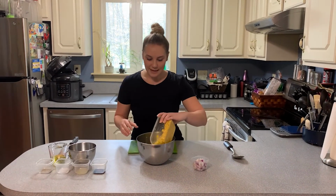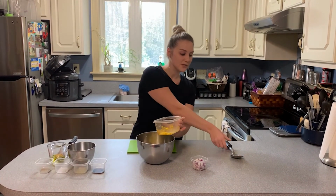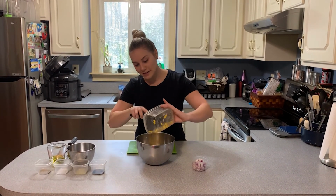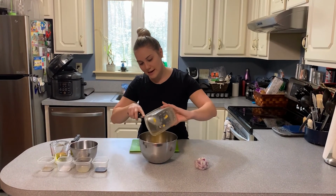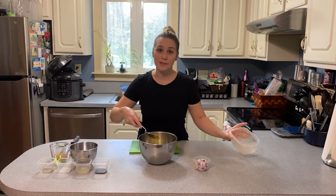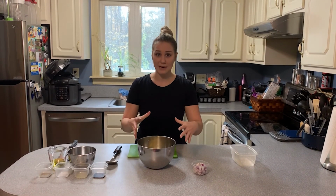Edamame is rich in fiber, and it's a good source of protein. So adding it to your meal can be a good way of getting an extra source of protein into your day. If you prefer not to rinse your corn, that's fine too. It would just be a little saltier compared to the main recipe.